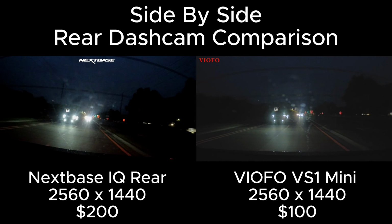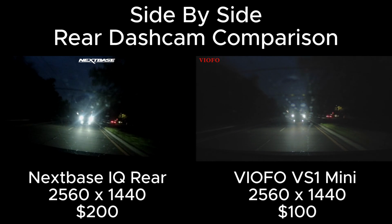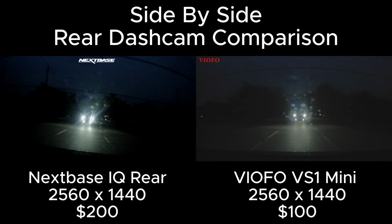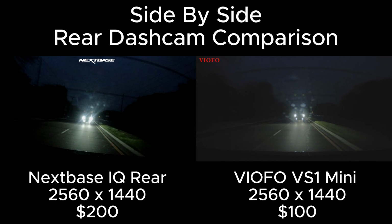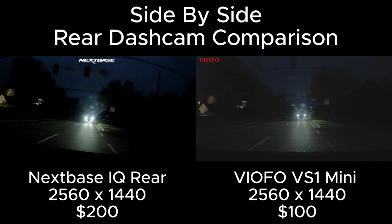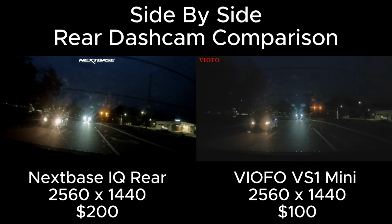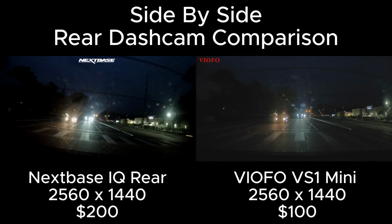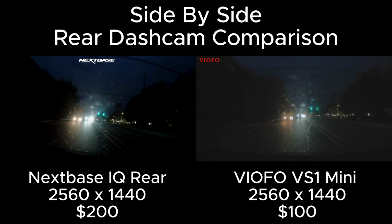The VIOFO I am considering as a replacement rear camera, even though it's a standalone camera. This VS1 Mini is actually smaller than the Nextbase rear camera. It has Wi-Fi connectivity, so I could pull the high-resolution videos directly off of the camera using Wi-Fi. It also has a variety of parking mode features that I think are going to be super useful.